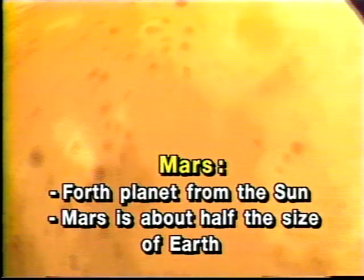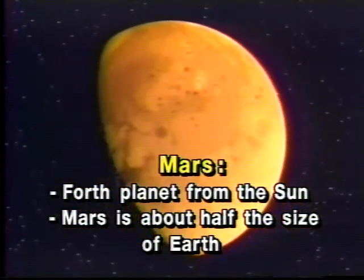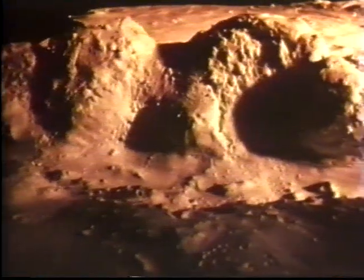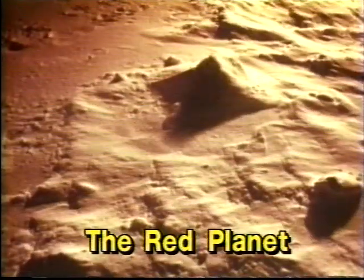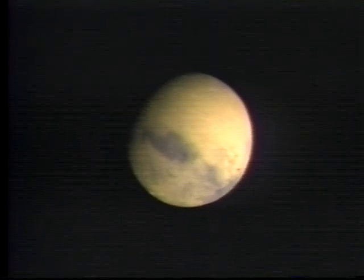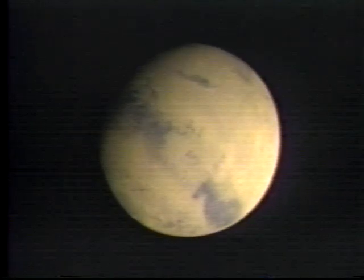Mars is the fourth planet from the Sun. About half the size of Earth, its rotation and length of day are about the same as our planet. Sometimes called the red planet, the dry, rocky surface of Mars is rich in iron oxide. But astronomers believe the ice caps at the planet's north and south poles contain frozen water or carbon dioxide.